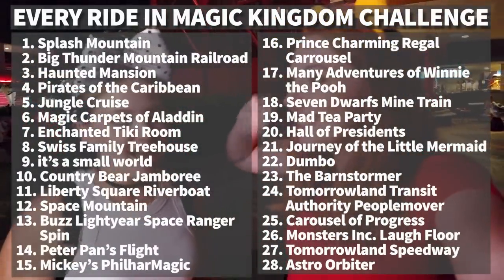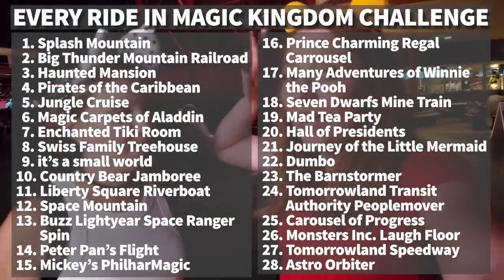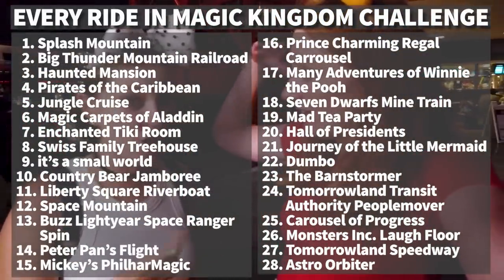But also, we did it. That was the end. We did every single ride, attraction, and show in Magic Kingdom. And I conquered a fear. So challenge completed. Awesome. The park opened at 9 a.m. It is now 9 p.m. It took us about 12 hours to do on a relatively slow day with Genie Plus. So challenge is the correct word. It was a challenge. But we did it.